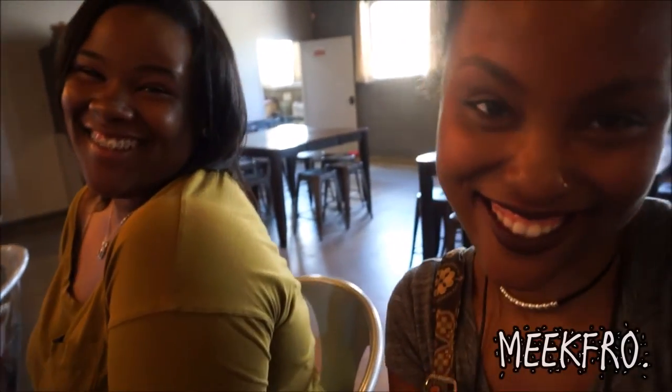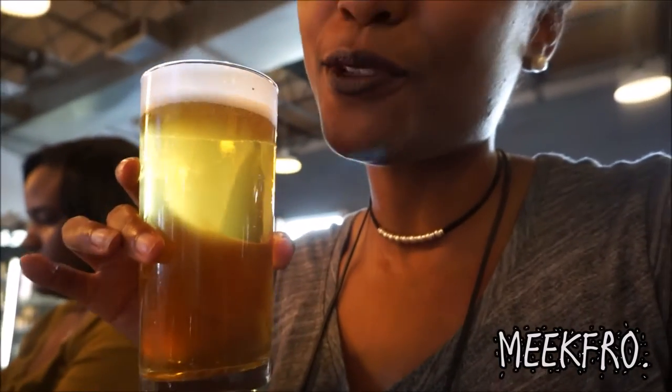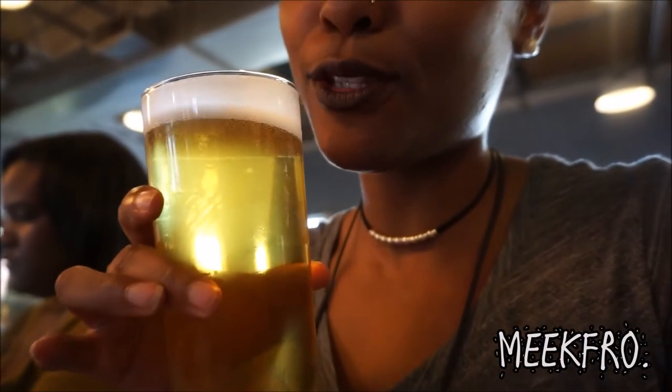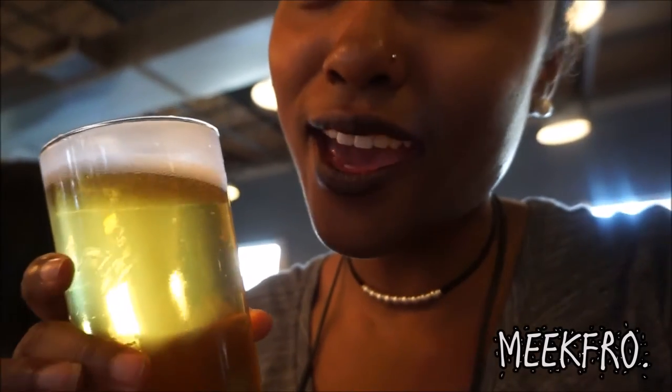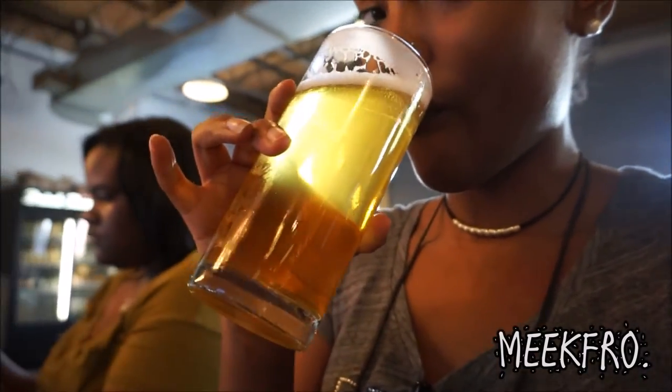Looking forward to a tour, but it's only on Saturday. So I liked the sample so much of the Southern Draw. I had to get a bigger cup of it. It's absolutely yummy. Probably should have ate before I drank this, but it's okay. I can't stop drinking it.